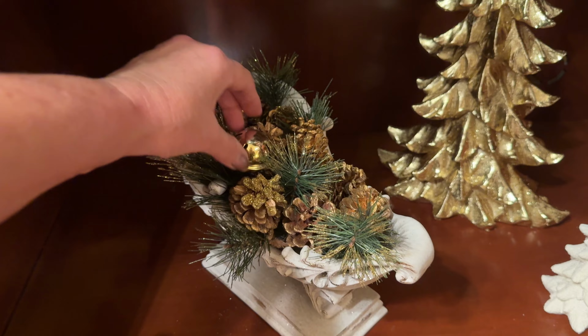You might recognize this beauty from my shop with me at Home Goods. It came two in a pack, so I'm going to add one of these golden trees here, and then this mini white tree, and then I have this sleigh that was in our free bins of stuff.